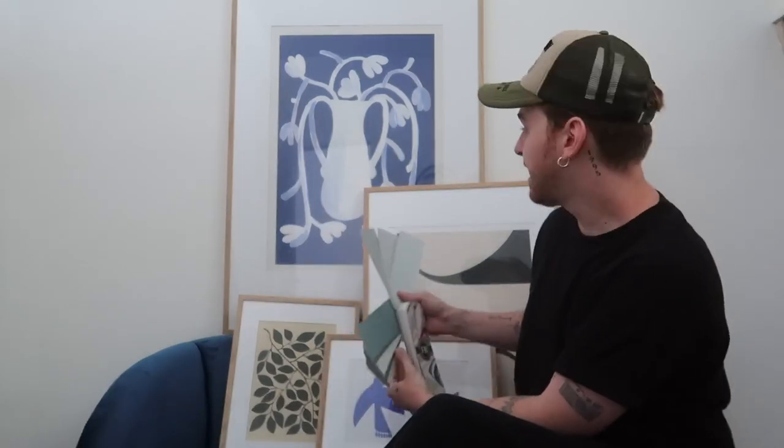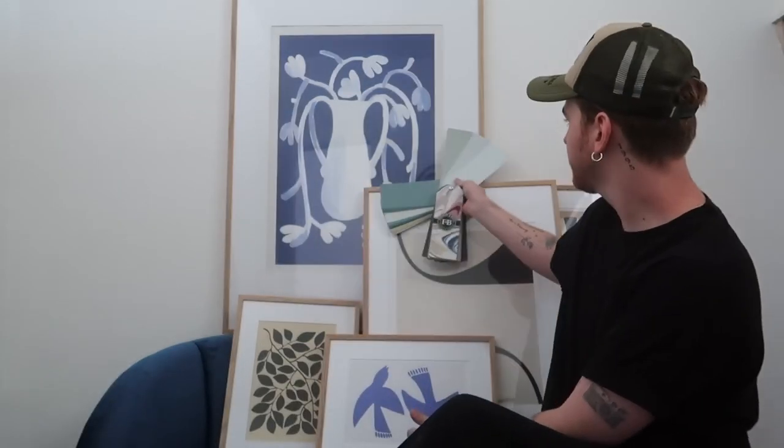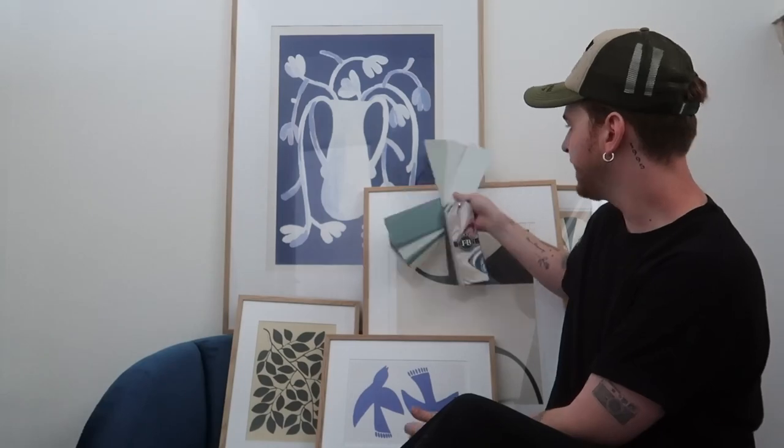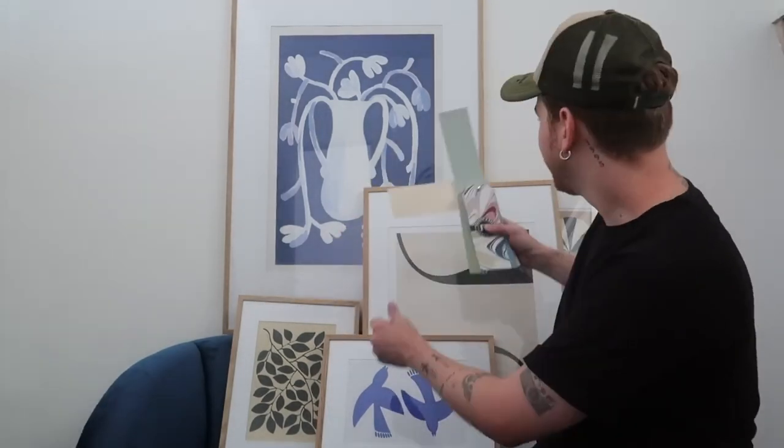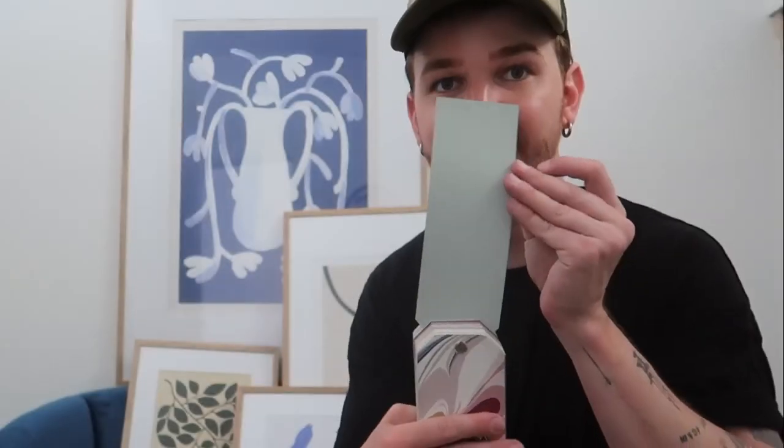Open full discussion. I'm kind of wanting to do a blue in here though. I think that would be so, so pretty. And I was also thinking a pale yellowy tone. Kind of loving the sky blue shade.